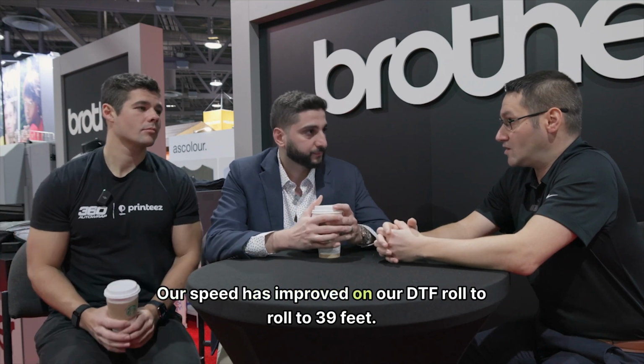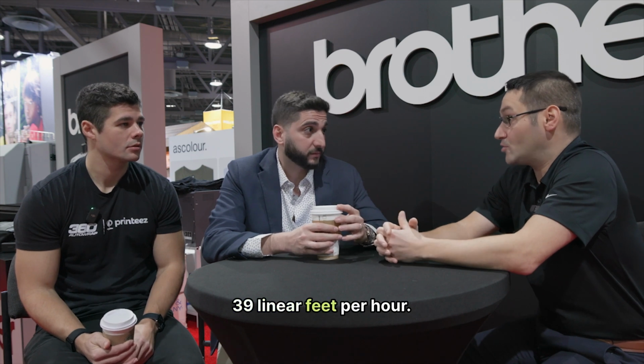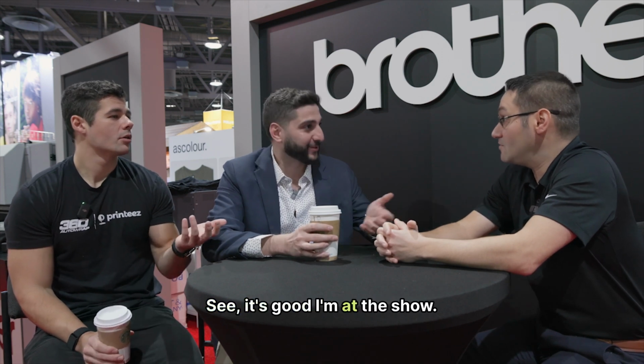Our speed has improved on our DTF roll-to-roll to 39 feet. Okay, so that's not bad. 39 linear feet per hour. What was it before? It was around 21. Oh, wow. So we've almost doubled the speed.